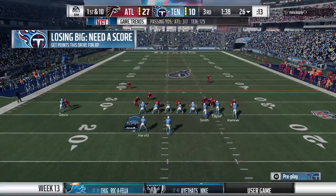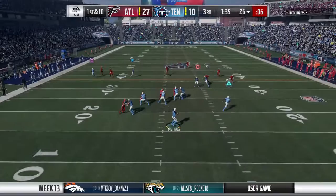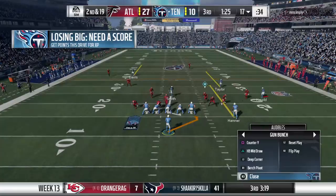And the slot man goes in motion, check, left. Trying to shake off the interception. He'll look to throw. Nowhere to escape, and he goes down. Tech McKinley in there to get him, and that's sack number eight for him on the year.